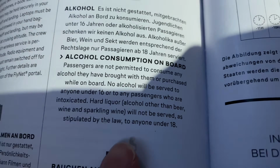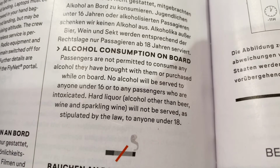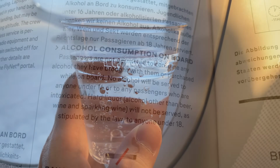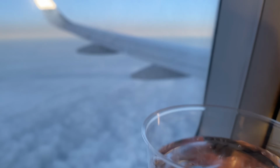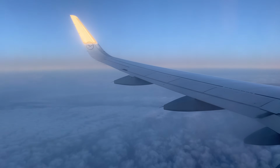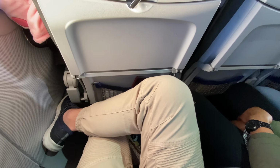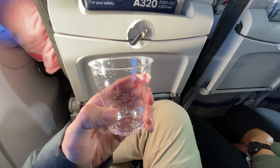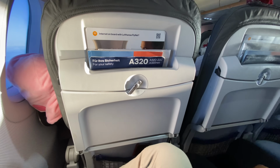Imagine being 16 flying from Germany to America. You're allowed to drink in Germany but not in America. Finally I got something to drink. I got a sparkling water. The legroom is really good, and in a very short moment we'll enjoy some spectacular views of Switzerland.